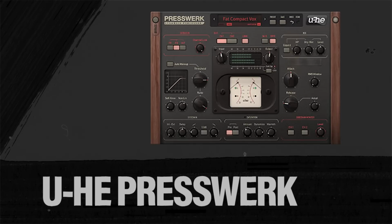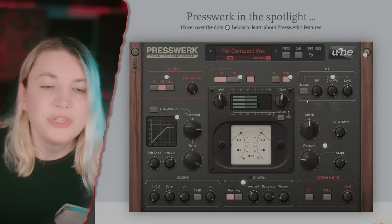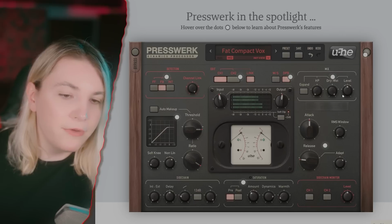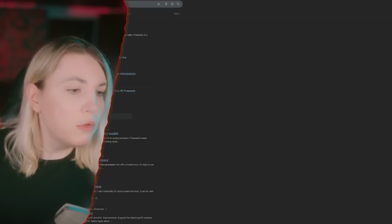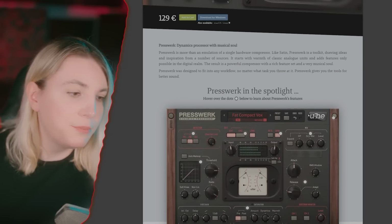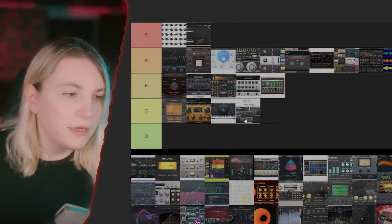Racewire, it's the UHE plugins compressor. Price is 129 euros. I think this is one of the best sounding compressors that I've ever used. It's a bit confusing, so it's a negative for the beginners, but it includes saturation and multi-channel compression and dry/wet, high-pass filters. Like, it's everything that you need in a way that sounds really good. Only reason this is not ending up in S tier is the price. 129 is still too much, and you'll probably never get a discount on this. Because of that, it's gonna get early A tier.